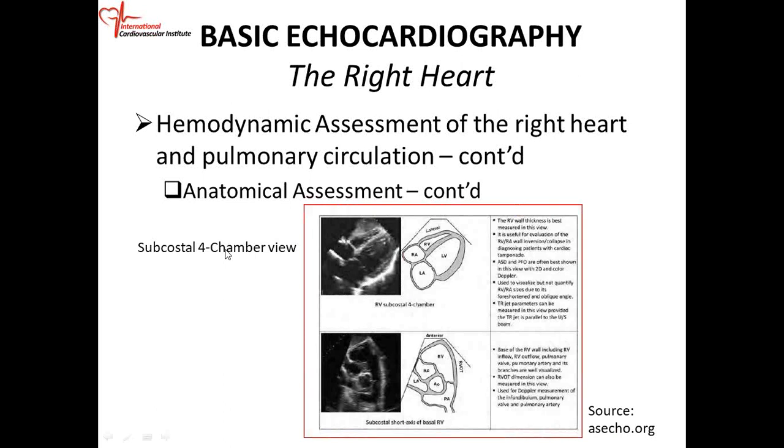However, the measurements that we use for the normal view are not going to be applicable, but you can do a complete assessment. You can do a short axis view from the subcostal, and the things are going to be a little bit sensitive. So the tricuspid valve is going to be a little higher up and the pulmonary valve is going to be a little bit lower down.